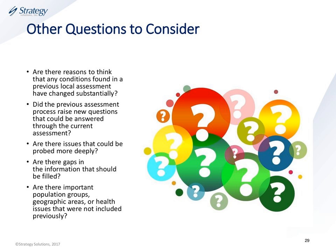Other questions: are there reasons to think that any conditions found in a previous local assessment have changed substantially? For instance, when I talked about how mammograms really declined from 2013 through 2015, shockingly so. Well, why? They didn't have the answers to that question because they didn't have any women's health.